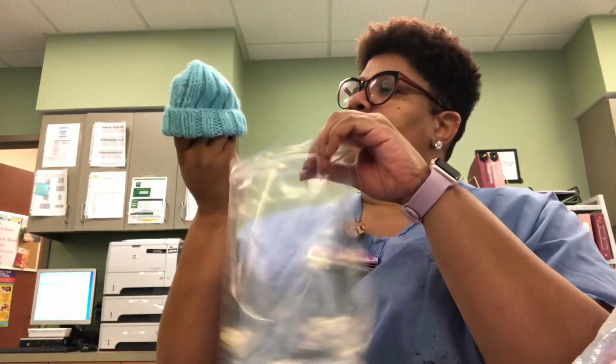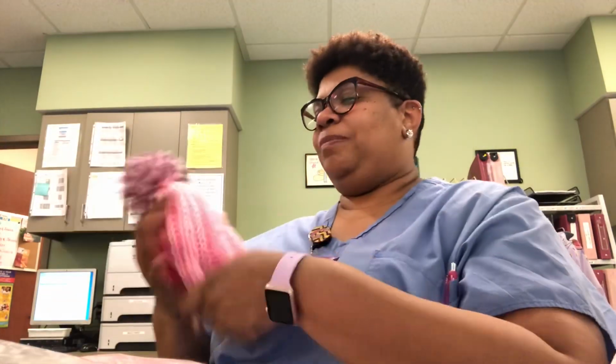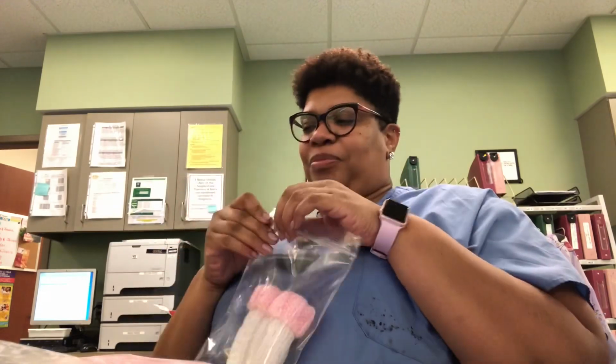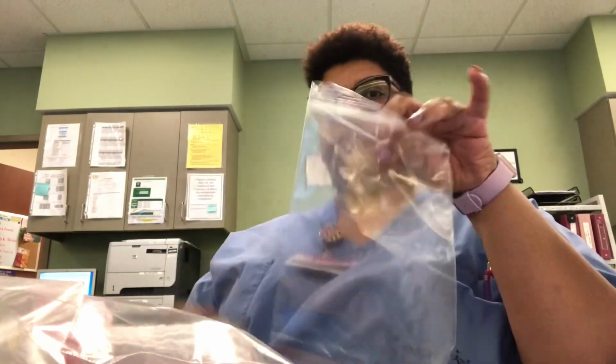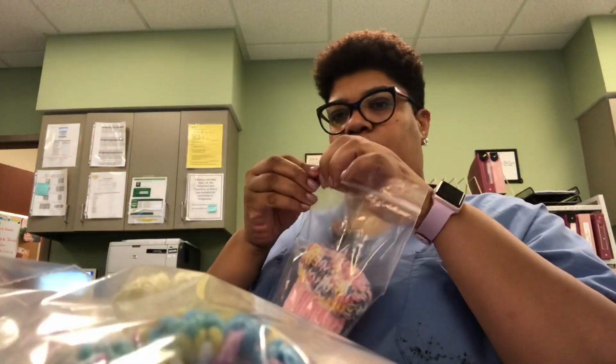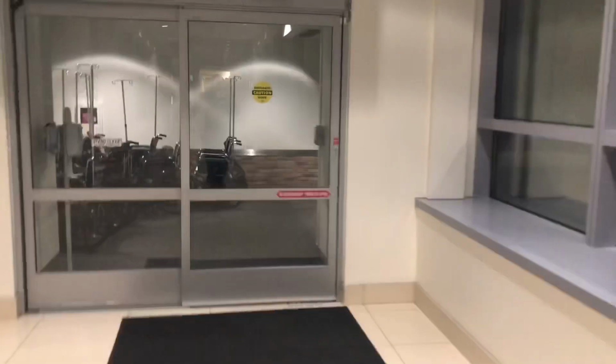So after I've been able to give my personal care and TLC to my patients, as well as medicate and educate them, I had a little bit of downtime to bag up some baby hats. So these hats are knitted by volunteers. They drop them off on the unit, and we will go ahead and separate them and put each hat in its own little plastic bag so that when new babies come, they get a nice hat. And that is all in a day's work. My 12 hours is done. It's time for me to go home and be with my family.